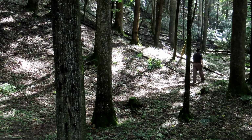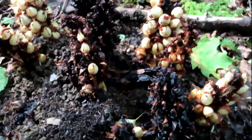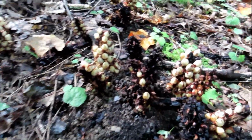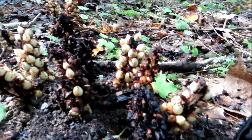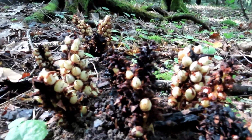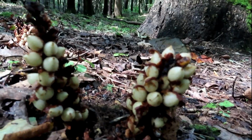Most important part of this hike is me having a stick. I don't remember where we were when we saw these before, but here they all blossomed up. What are they called? Bear pine cones or something like that? Bear's teeth? They're pretty neat. These are in the fruiting stage, I guess.